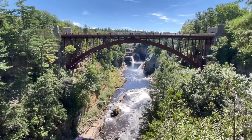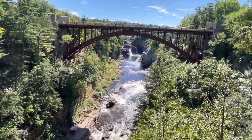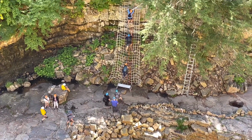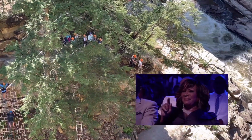We were on that bridge earlier. Again, that's the adventure trail, and I don't think we'll be doing that in this visit.